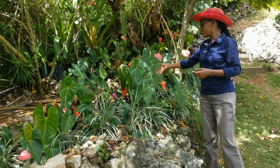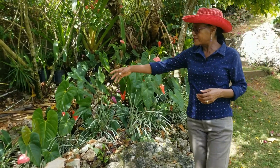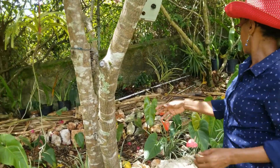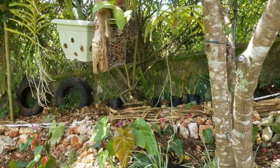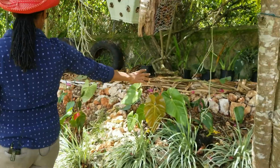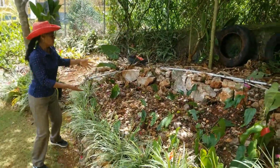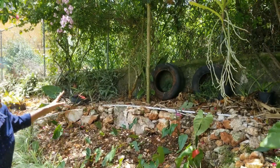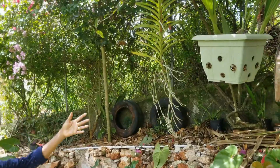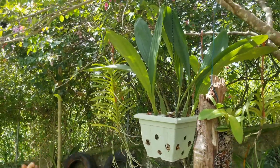So since this area had so much extra propagation material, we decided to expand into these additional 2 areas quite a bit. So we've actually tripled the area that we had in anthuriums. So this bay was originally anthurium, but this second area last year was orchids. Now, the orchids that were in this area, we've had to remove them, and some of them we have placed them in baskets or in the trees.